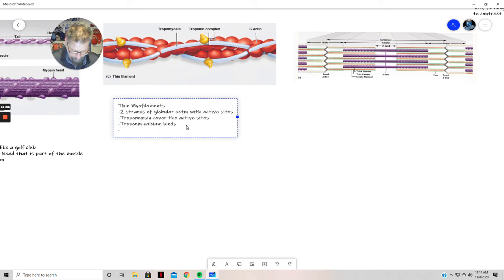So the thick and thin myofilaments work together, not the W, there we go, activate the muscle. And that's the last part on that.